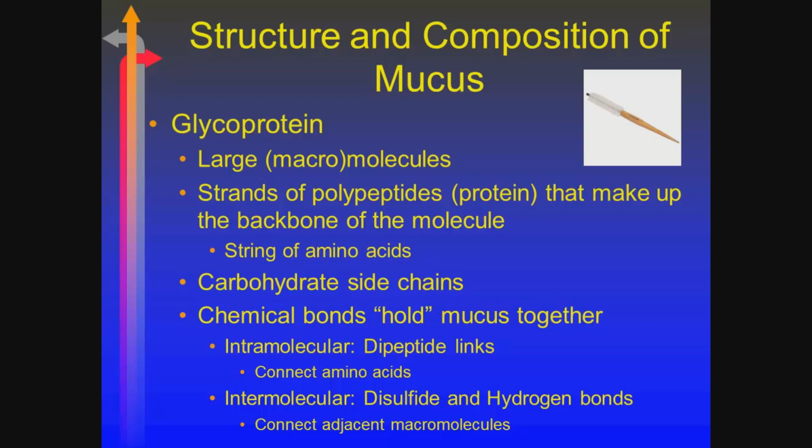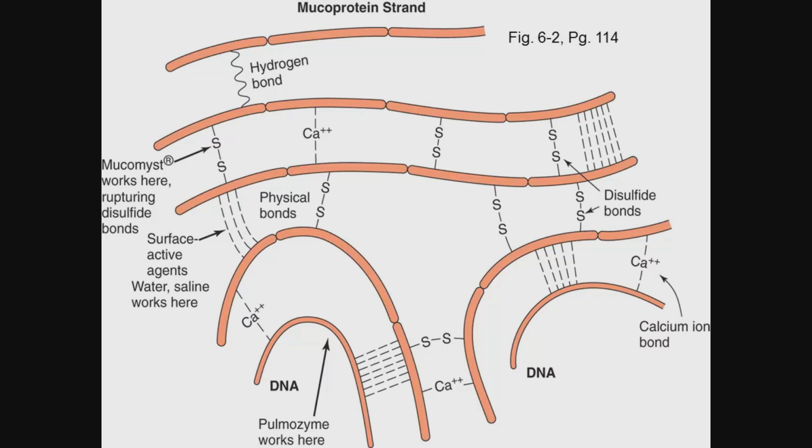Why do I have that there? I don't know either. Here you can see the disulfide bonds within one strand, and then they're bonded together. And this is out of your text, by the way.